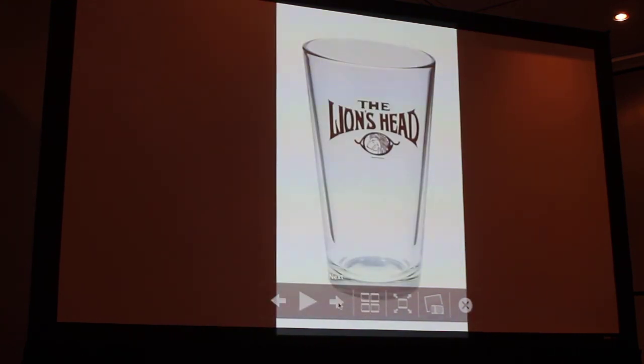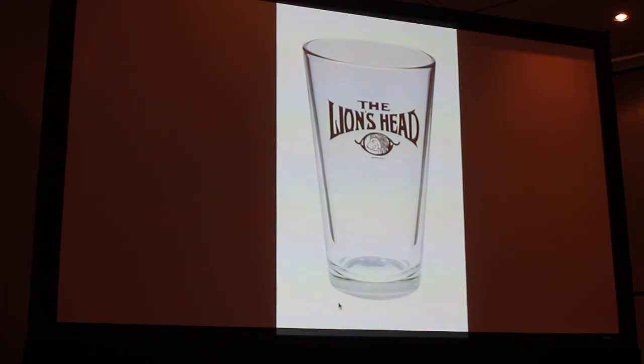And we're also going to be making our first Universal Monsters drinkware. This is the glass with the logo of the Lion's Head, which, of course, is the inn that the Invisible Man stayed in. Universal Monsters glass, and I think we're going to be soliciting it from the new previews or whatever. So look for that in the month, we'll be able to pre-order that for early 2015 shipping. And I think that concludes my presentation.